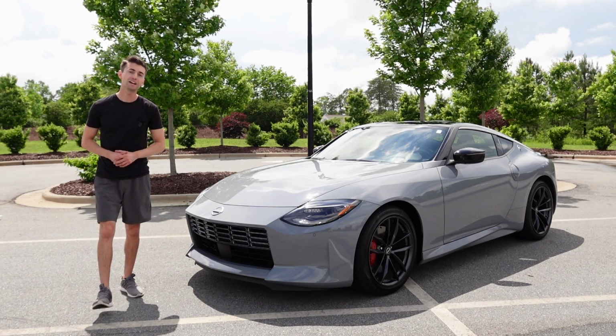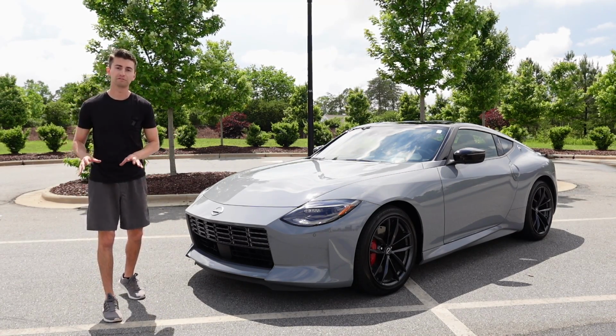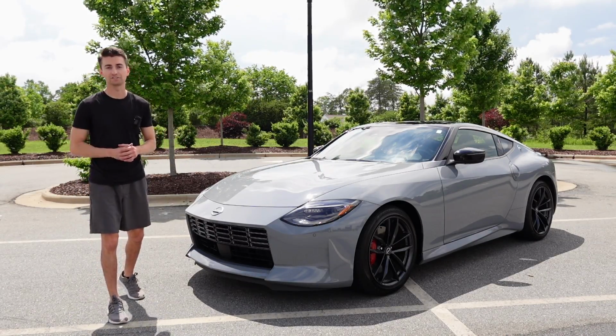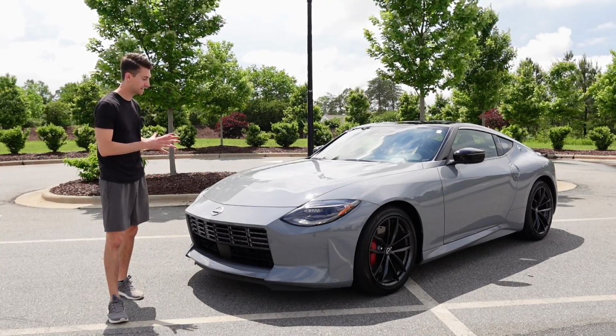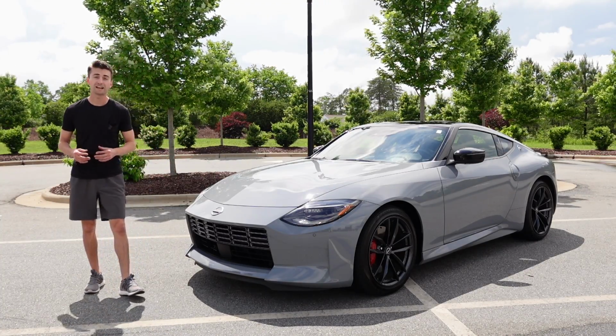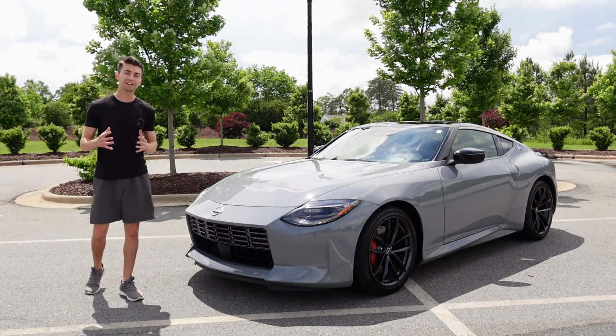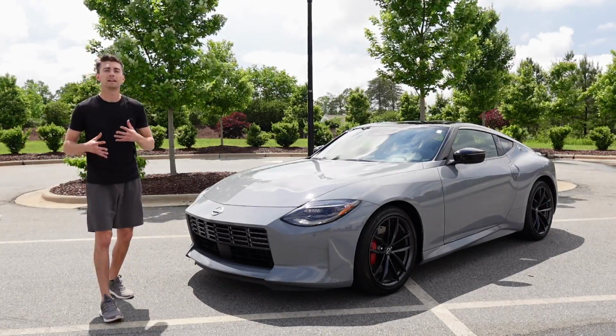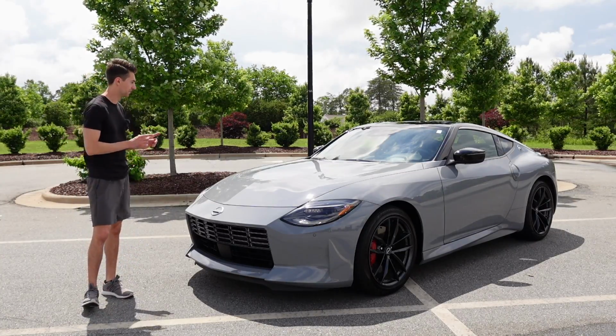So next to me is the 2024 Nissan Z Performance. This one's finished in the Boulder Gray. MSRP is $55,000. Now we've had this for a week to take a look at, see what this car is all about. I've driven quite a few of the new Zs over the last 2 years, and I even own its direct competitor, which is the Toyota GR Supra. Equally equipped, those are gonna come in around $5 grand more than the Z.